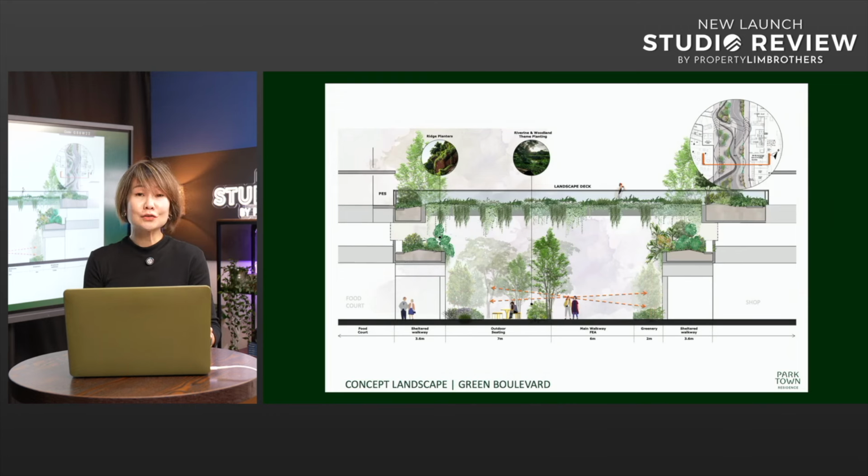Okay, and this is quite hard to find and I am looking forward to the design. Right now, this is what they envision. So over here, their tagline is also a home in a garden, a town in a park.